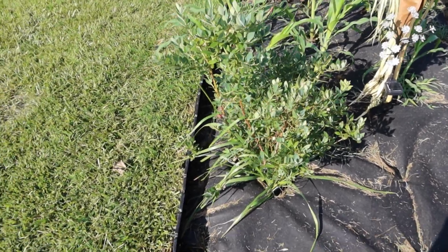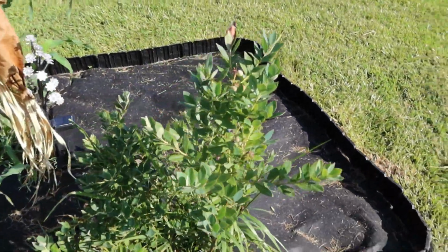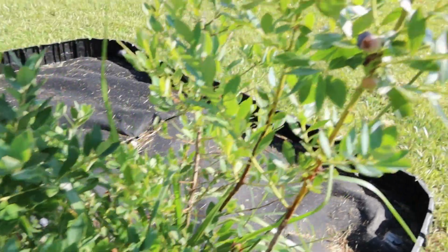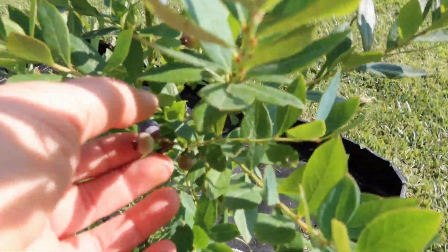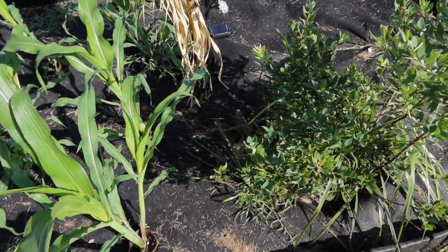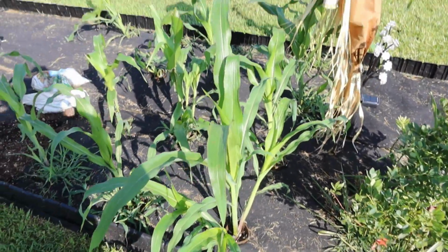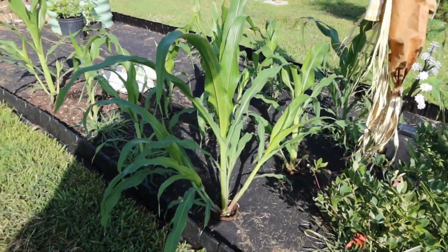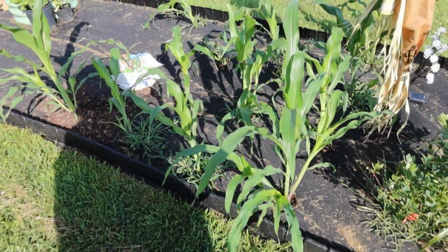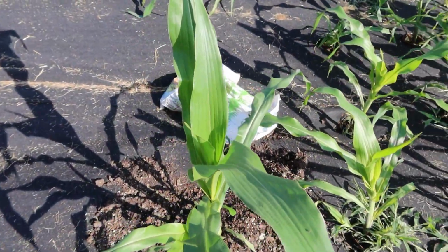But we've got a blueberry bush, and every day I pick a few blueberries from it. I was wondering if there's any today. Well, actually, there's one right here, and they taste so good, y'all. Sour, kind of. And this is our corn. Look how big those are getting. I'm excited to see what comes of it. Hopefully we get lots of corn.